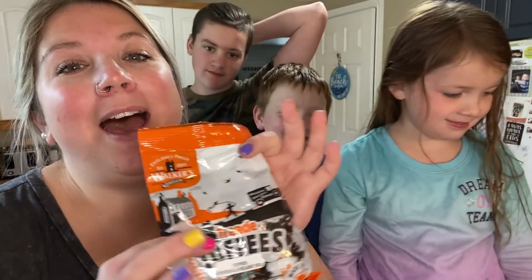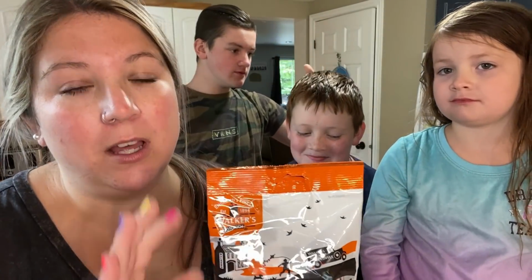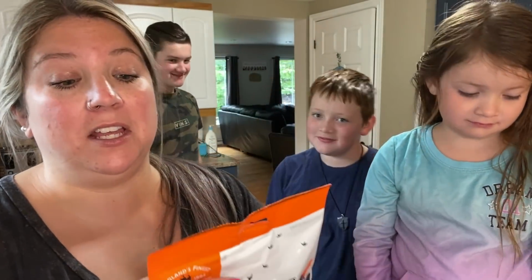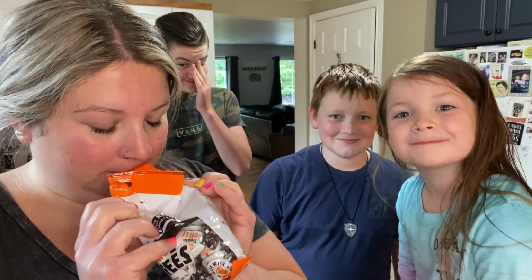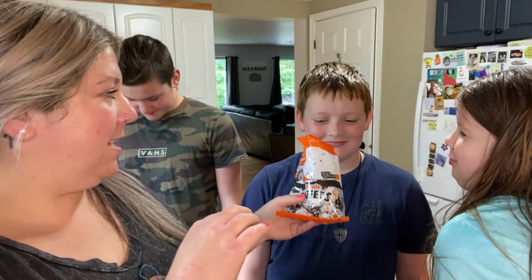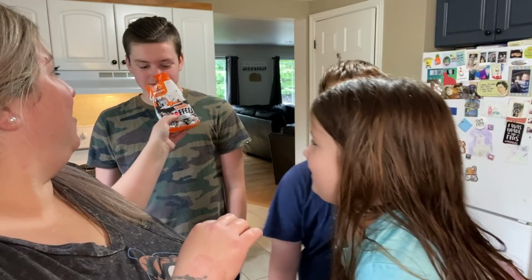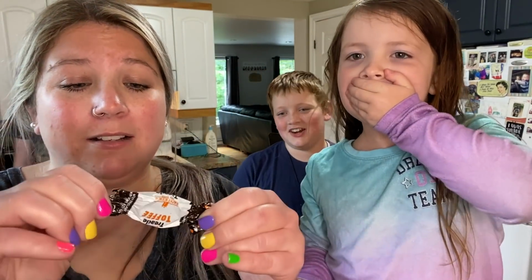Ooh! Oh, I have been waiting for this moment. I love toffee. Love it. So let's do it. Let's do this thing. Oh, it smells so good. Smell it. No, it smells good. I'm not eating it. It smells like freaking caramel.